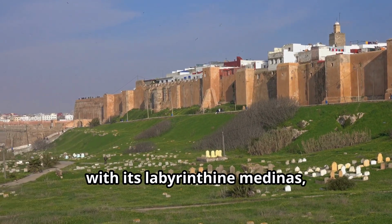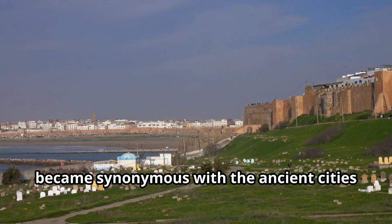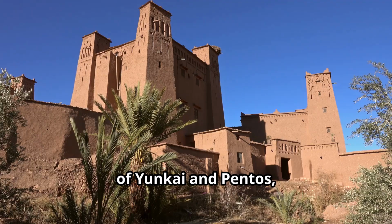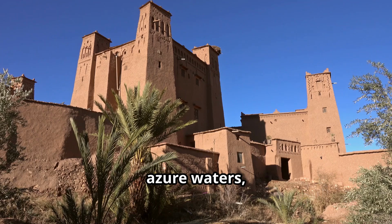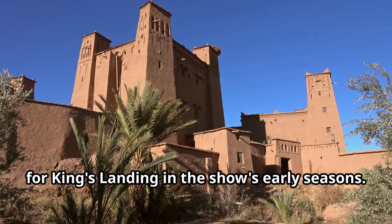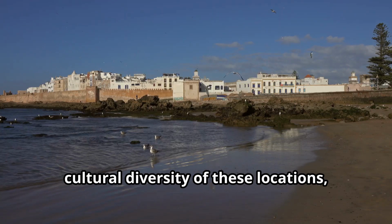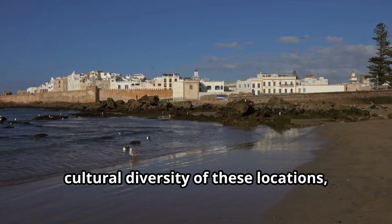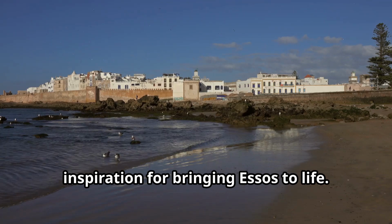Morocco, with its labyrinthine medinas, towering kasbahs, and vast deserts, became synonymous with the ancient cities of Yunkai and Pentos, while Malta's fortified cities, azure waters, and dramatic cliffs provided the setting for King's Landing in the show's early seasons. The production team, drawn to the architectural richness and cultural diversity of these locations, found in Morocco and Malta a wealth of inspiration for bringing Essos to life.